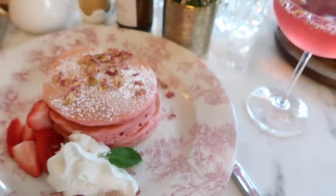The food was actually good. Sometimes gimmicky places like that don't have good food, but I had some kind of roses pancakes, and those pancakes were bomb. Okay, they were delicious. And then I just got some eggs and a side of bacon, and everything was really good.